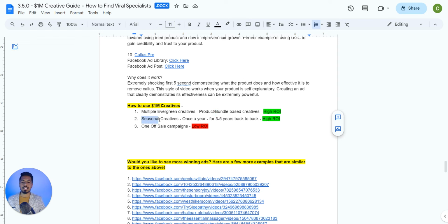Next one you can create is actually seasonal creative, something that comes once a year, something like a Black Friday seasonal creative, or even a Christmas creative, even an Easter creative. These are recurring events that take place every single year, and these events also have a really high return on investment because you can use the same creative every single year by just changing the date or the year on the video creative. And that's really simple, honestly. So you can quickly use the same creative for even 3 to 5 years back to back and print money.